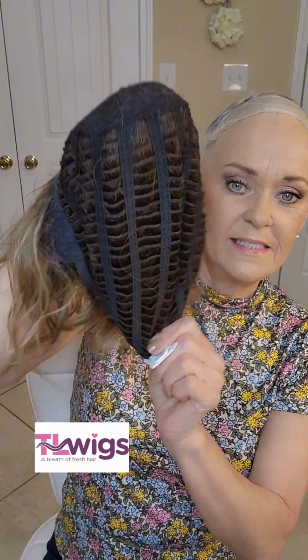So I took this adjuster and took it all the way out to see how it would fit the biggest. There is stretch in this cap. The cap itself, look, it's stretchy. So where I'm going with this is, I have no doubt this will fit a bigger than 22-inch circumference, and the coverage is fine.